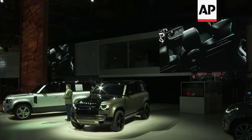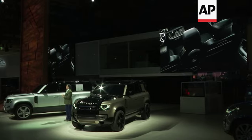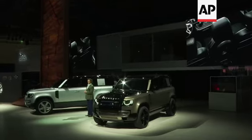I love that center seat option. I think that's going to be a favorite with teenagers and certainly large dogs.